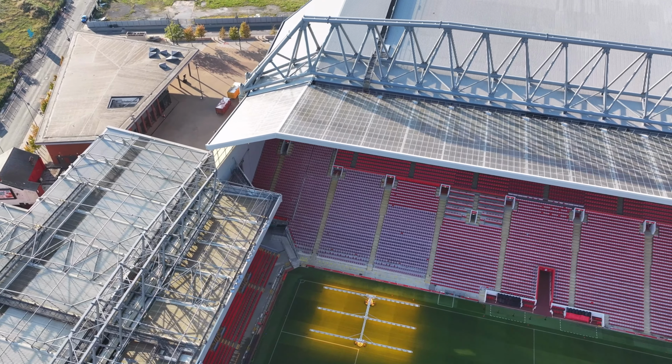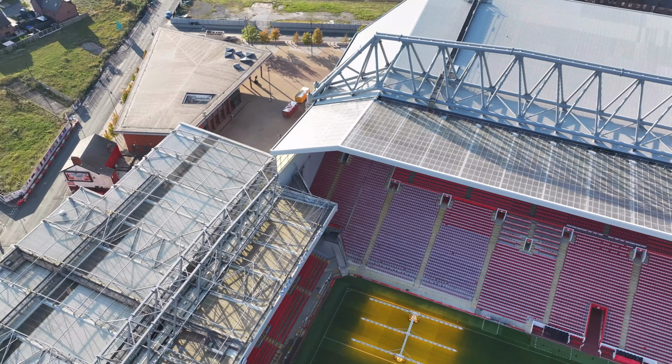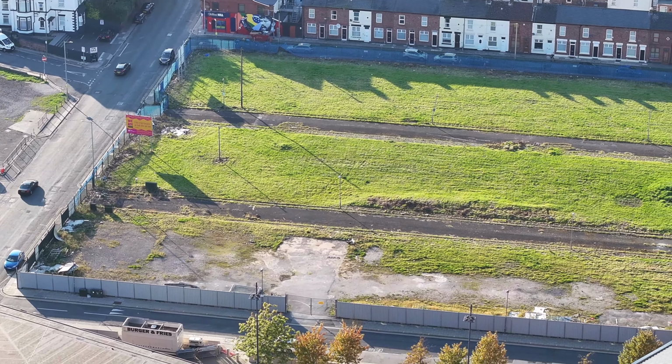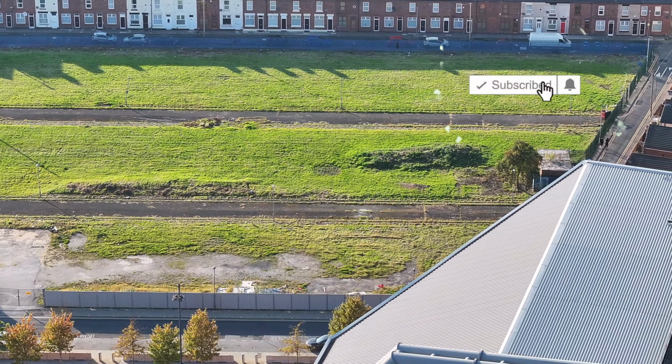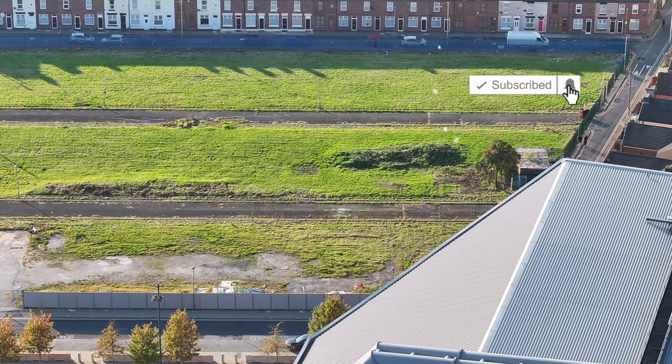But from my last takeoff point, I was over behind the cop. I had problems with the signal. But if you look at all the land behind, it's been used for concerts in the past, for lorries parking in there. But could it be utilised for Liverpool for more? So a lot of land there.